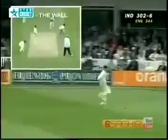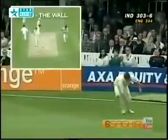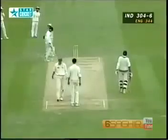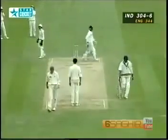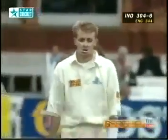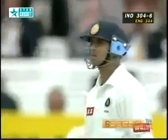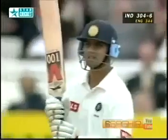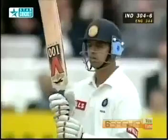Should be looking for a couple here. Peter Martin, the fielder. Not very elegant. The two are always on. He's looked very, very good, Dravid. He's been completely away from the spotlight, concentrated as that was on the wonderful efforts of Saurav Ganguly. But he's on 42 not out, and he's playing a very, very crucial role. He's batted outstandingly.